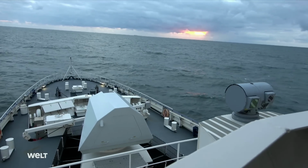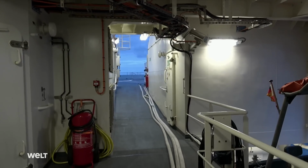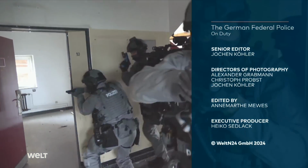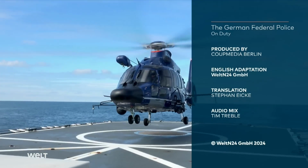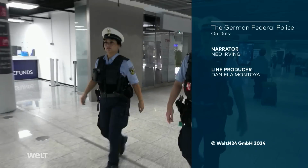The police officer has returned to the Bamberg after a daring mission and is now safe and sound on board. The Bamberg can now continue its patrol in the North Sea. The federal police, consisting of 38,000 men and women, work on land, water, and in the air to ensure the safety of Germany every day, year-round.